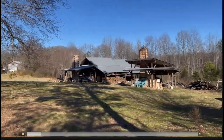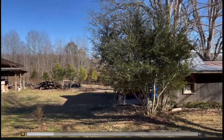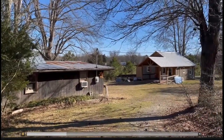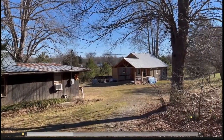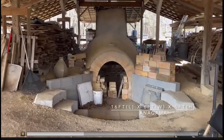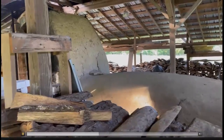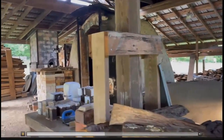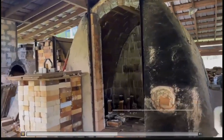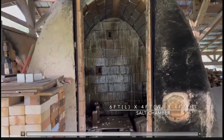So our big kiln, smaller kiln, and then this is our studio. And then we have a gallery plus a guest room. And then we have a really simple anagama, which we built in 2009. And then this is an extra chamber, which we can use a little bit of salt. And we just fired this chamber last weekend, 6 days ago.